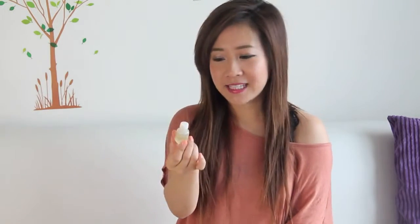Downside would be the scent is probably a little strong for some people, and it might even sting a little for some. For me, it's not so bad, but I can imagine for some people it could feel a little uncomfortable. But yeah, so go easy on this. Don't be like applying loads at a go. Just a tiny bit works a long way.